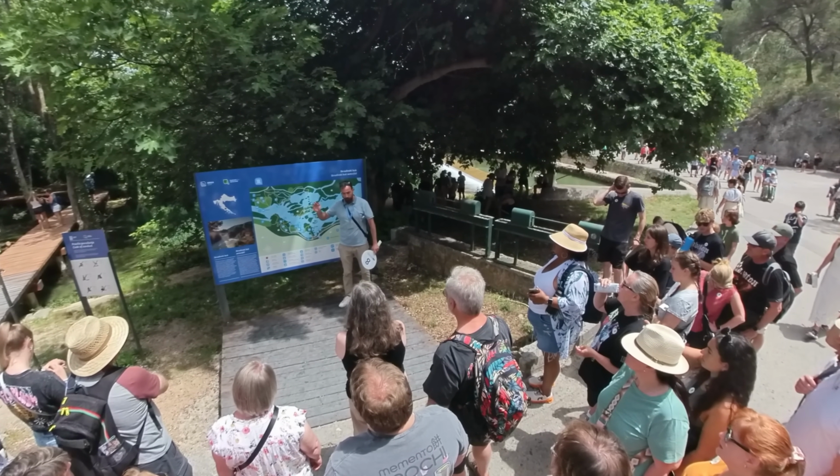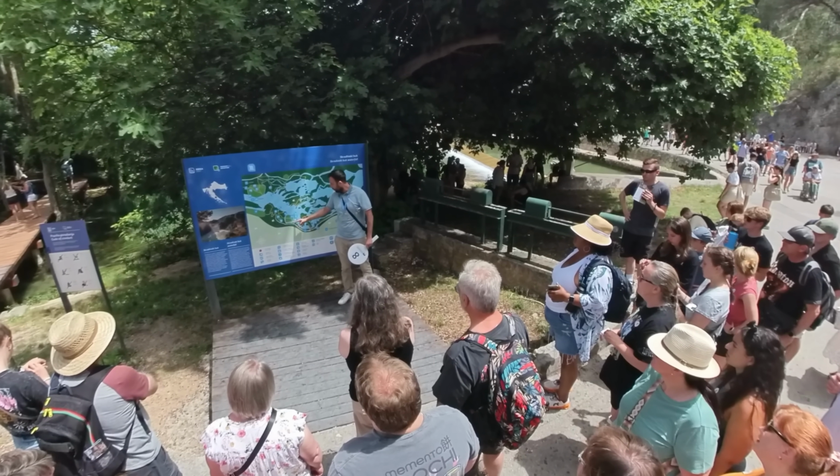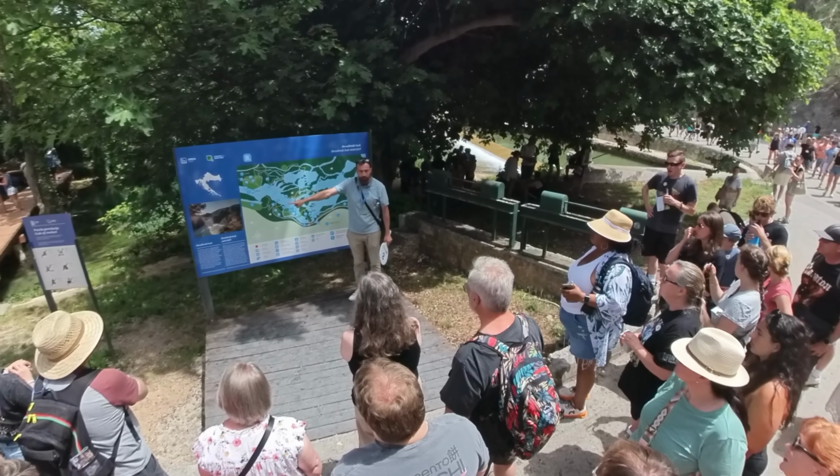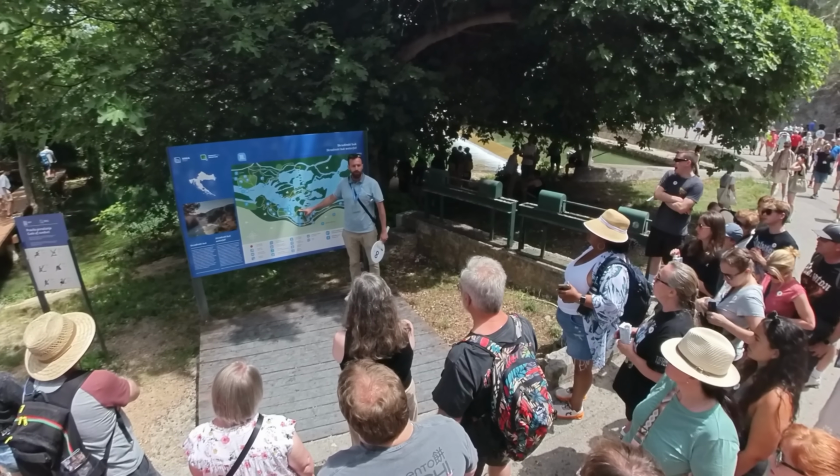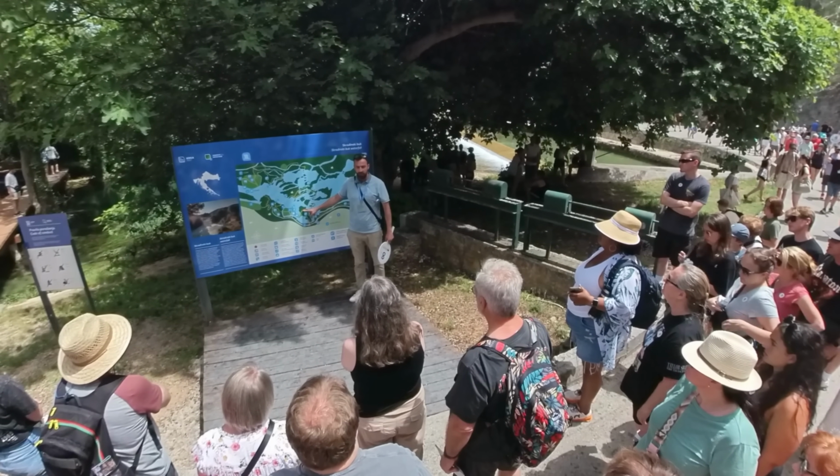After that, we start a little walking tour and make our way towards the wooden footpath, this one. And once we're on the wooden footpath, it gets quite simple. The rule is follow the wooden footpath.